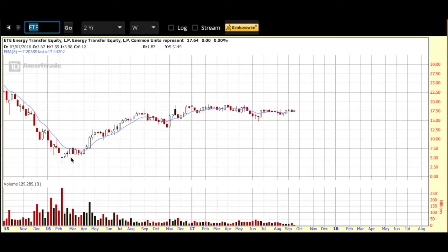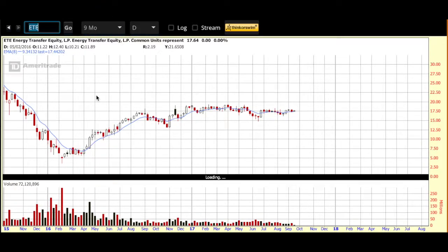And here we are. So there's that low in 2016 and the beautiful price action since then, and this area of consolidation that, in my way of thinking, looks kind of interesting. So I'm going to move it away from the 2-year weekly to the 9-month daily.